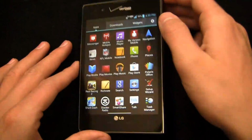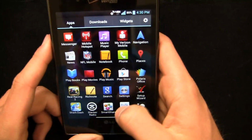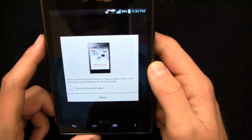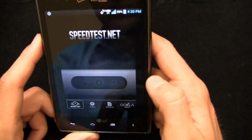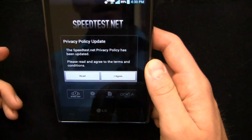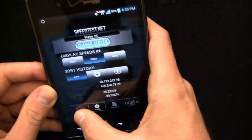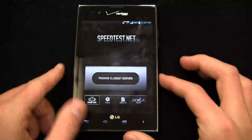And we'll pick it up where we left off in part 2. We'll start with some speed tests. So we'll go into Speedtest, and actually, we'll take a look at the network speed tests first. We'll load this up. We'll change the aspect ratio later. I can take a look at that, and we'll look at some of the note-taking capabilities of this device as well. It's on Shelby, North Carolina. That's close enough for me.